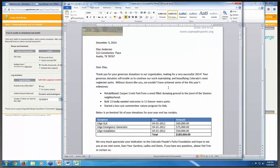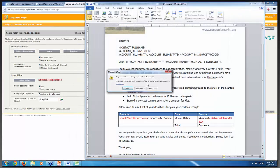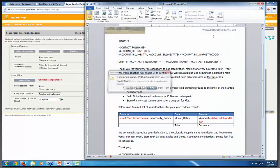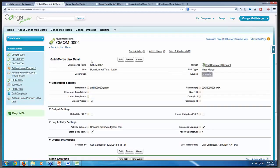So again, this is the same template we were looking at earlier, so you all are familiar now with this output file. But that Quick Merge link is really cool, just a productivity tool. You can see it makes this whole process even faster. You can get it down to about 30 seconds or a minute. The hardest part is setting this up, which is really easy. Just punch in those IDs and select your bypass and log activity options, and you're done. So I would highly recommend that.